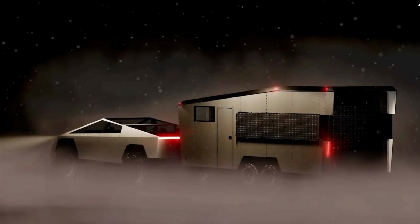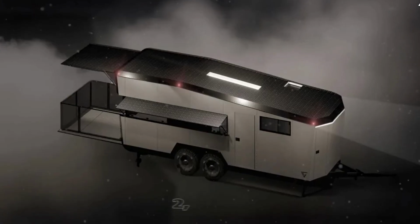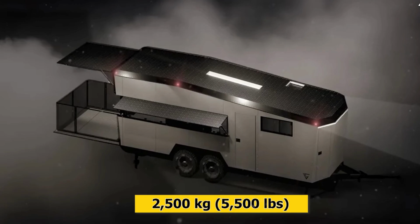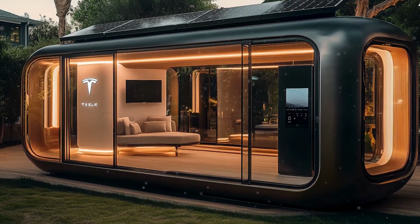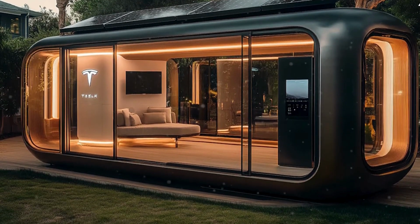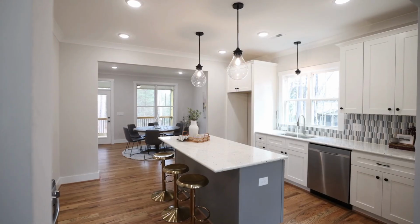The modular design means you can link several units together for more space. Each unit is about 9 feet wide and 20 feet long, perfect for a cozy bachelor pad, or you can combine them into a 720 square foot family home. All you need is 2 people and 15 minutes to connect them.